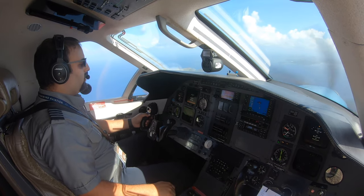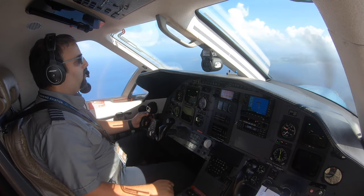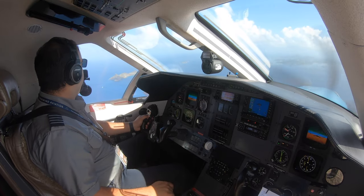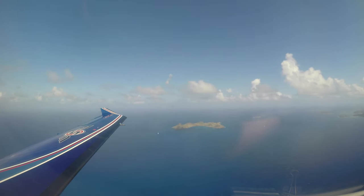Alright, guys, winds are 060 at 15. That means we're not going to be able to do a runway 28 approach. Usually, to do a runway 28 approach, winds should be light. That way, we wouldn't have an excessive tailwind component. So, sorry about that, guys. Probably next time you'll see a runway 28 approach.